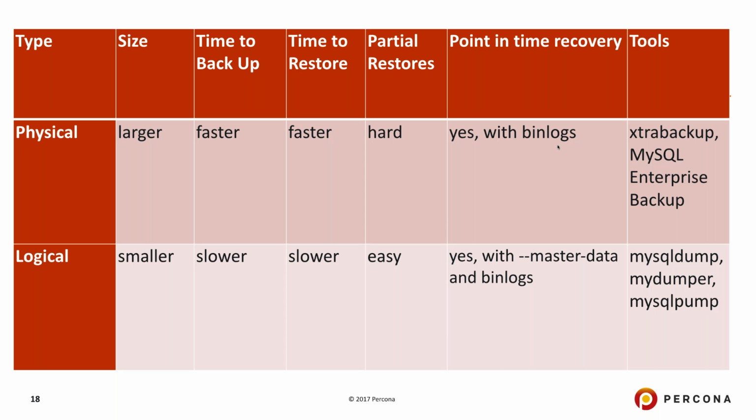And the advantages are it's very fast to back up. Usually it's low impact on a production database, and it's very simple. The downsides of that are it's hard to do partial restores if you just want to restore one table or one schema, and the size of the backups are large. If you have a lot of empty space in your data files, you're going to have a lot of empty space in your physical backup.